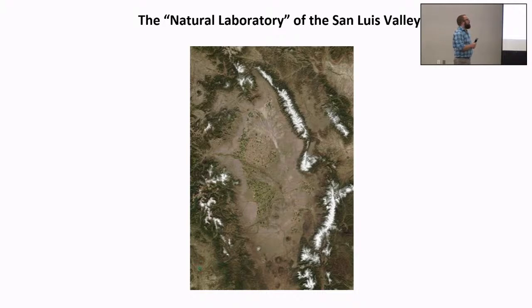And so our general framework is the SLV. We are bordered on the east by the Sangre de Cristo Mountains and on the west by the San Juan Mountains. And we've used this as somewhat of a natural laboratory. These mountain ranges are similar in a lot of ways. They're pretty similar ecosystems, but they have some differences. They have unique geology, they have somewhat unique climate, and they have unique land use histories and human impacts.